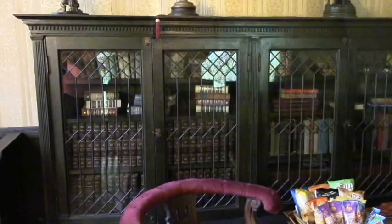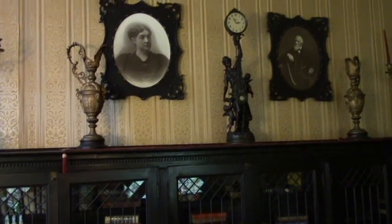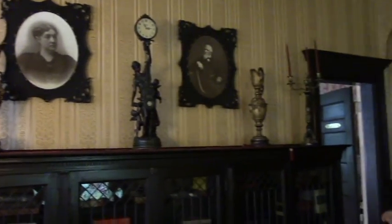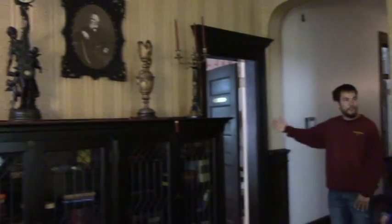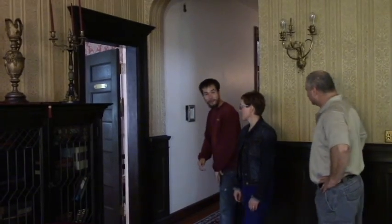This is the women's library. You can see pictures of the original owners, Matthew and Julia Scott. And this library is just outside the master's chamber. It's the largest of five original guest rooms. Let me show you the rest of them.